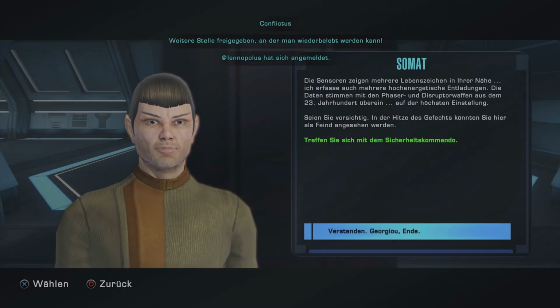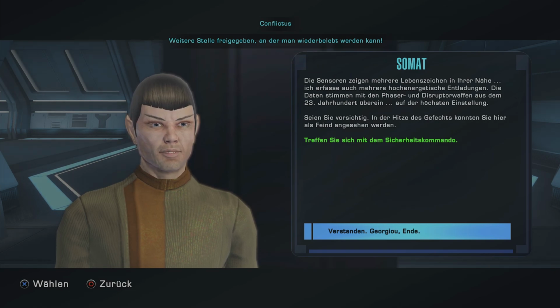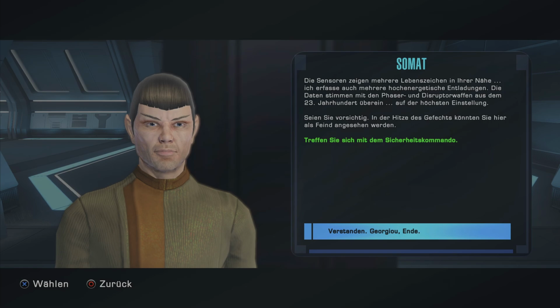Sensors indicate numerous life signs in your vicinity, reading multiple high-energy discharges as well. The data is consistent with 23rd century phaser and disruptor weapons at the highest setting. Proceed with caution. In the heat of battle, you could be seen as an enemy by anyone you encounter there.